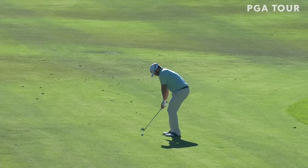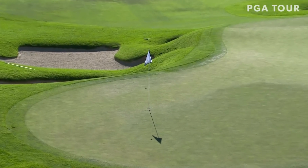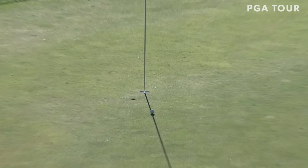106 for Ben. That's on a very good looking line. Oh, I should say, look at this. Look out.